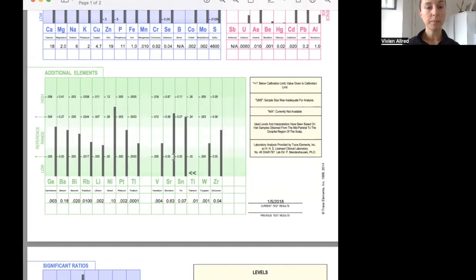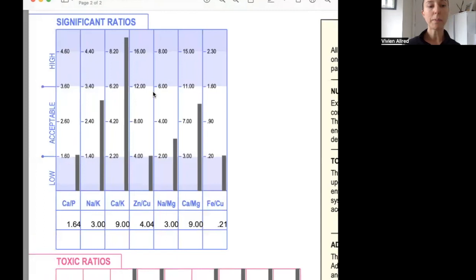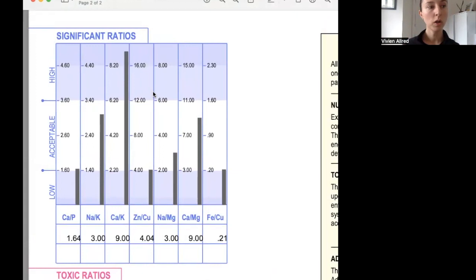And then significant ratios, this is looking at the balance. Let me just zoom in on the video a little bit more. This is looking at the balance between certain minerals. So not only do we look at individual minerals on their own, we also look at how they interplay with each other, because these can give insight into different problems and imbalances within the body.